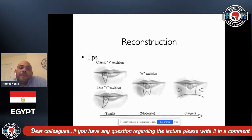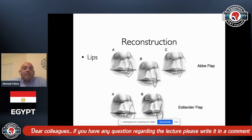Lip, this is a topic by its own and a presentation by its own, but I will run through it very fast. So you can do a V excision or W excision like this. So less than half of the lip can do a primary closure. All right. From one half to two thirds of the lip, you want to do an Abbe or Estlander flap. Abbe doesn't involve the commissure. Estlander flap involves the oral commissure.